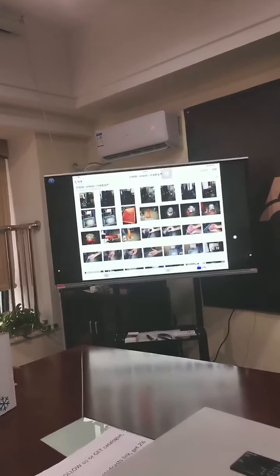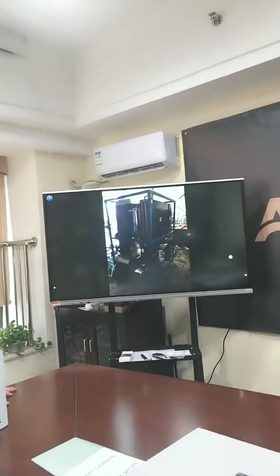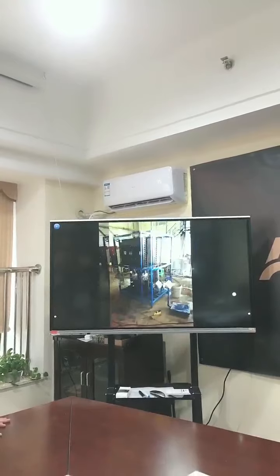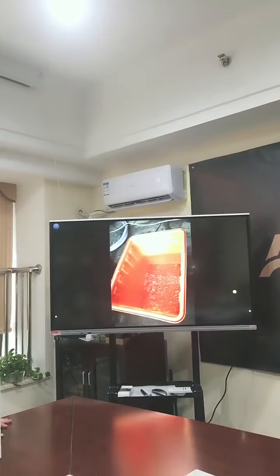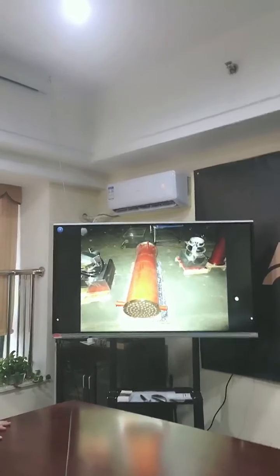This is our tube ice machine. This is 1-ton capacity. This is the evaporator for the tube ice.